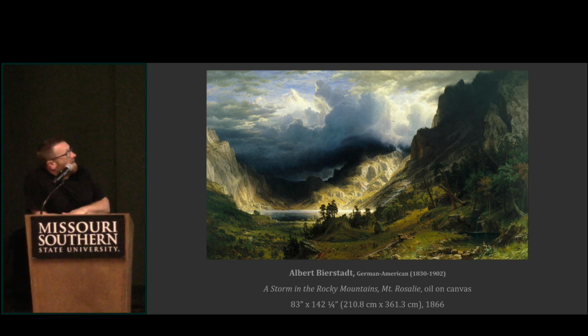So Bierstadt, there's still this drama though, right? It's not just all peace, right? There's this storm rolling in. So there's this idea of danger and of conquering the landscape. Bierstadt was another one of these artists who, he might have grown up in Germany actually, but he lived in the Northeast, and he would travel with mining companies and such that were traveling across the land as a way of going to see it and paint it. So he painted the Rocky Mountains. If you go to Rocky Mountain National Park, there's a Bierstadt Lake named after him.